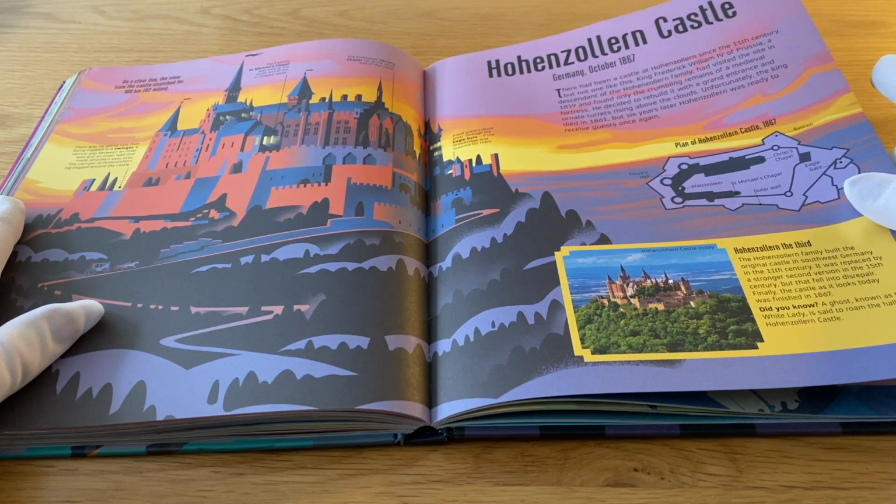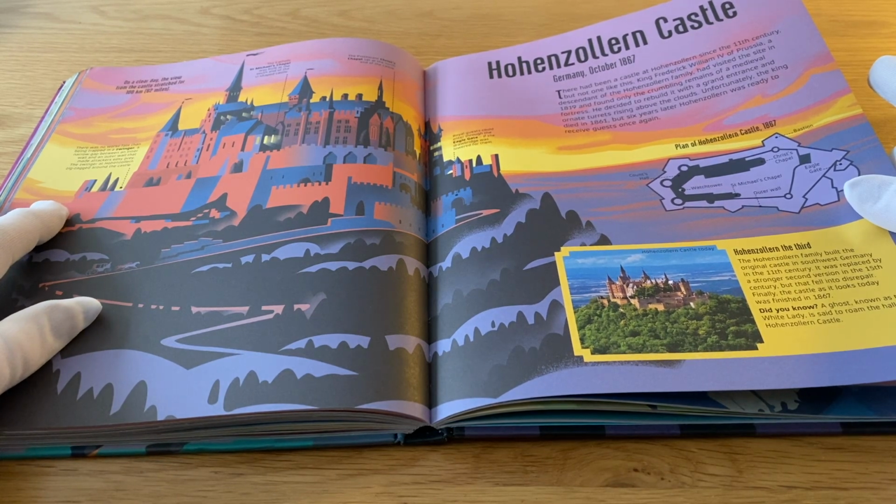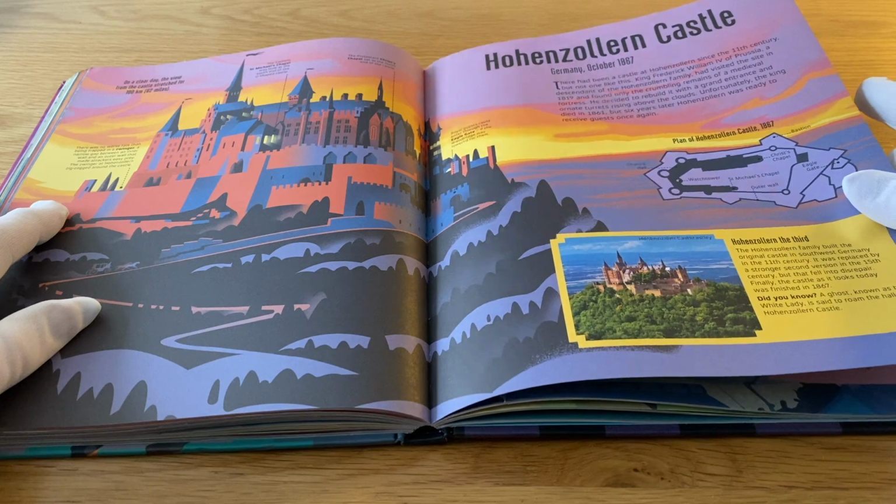There was no worse fate than being trapped in a zwinger, a narrow gap between an inner wall and an outer wall that made attackers easy prey. Zigzagged around the castle.